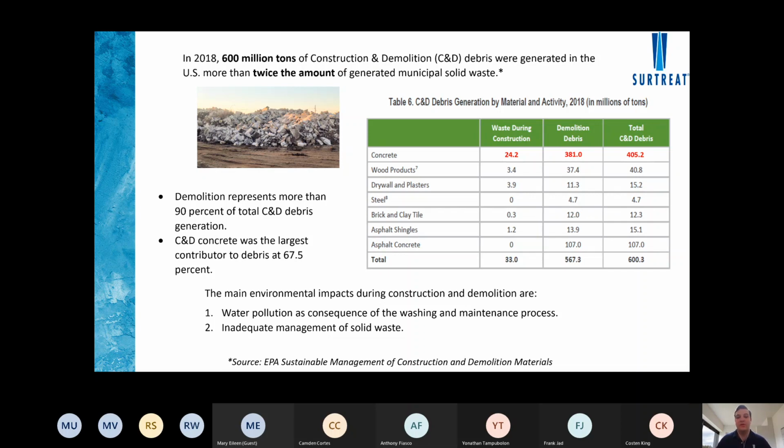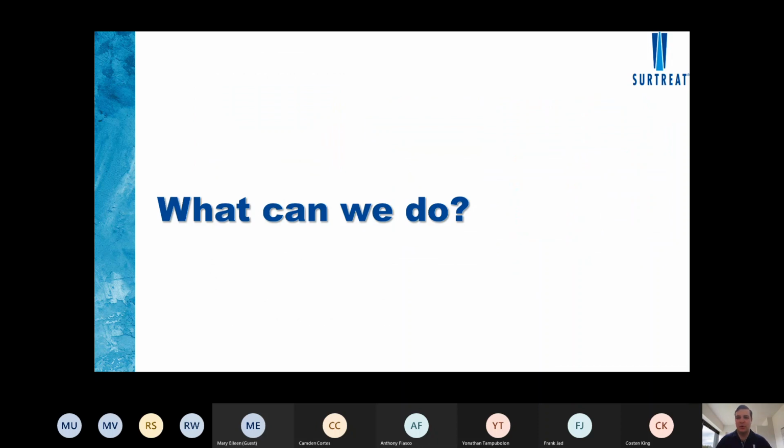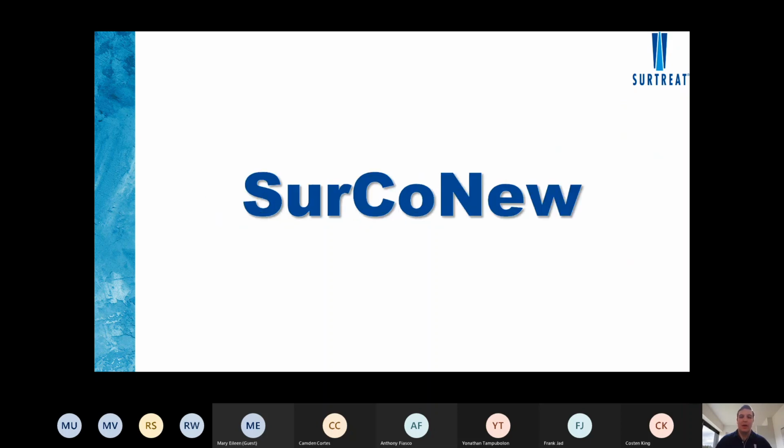And so all that waste that's generated, demolition represents more than 90% of the total concrete and concrete debris generation. So that is again another significant environmental impact that having new concrete has. So what can we do? And this is where our Surtreat solution comes into play.